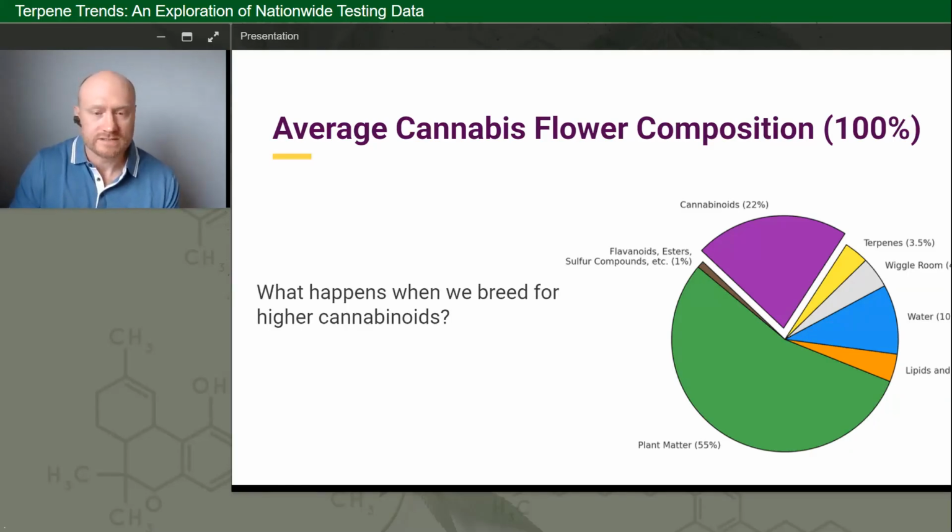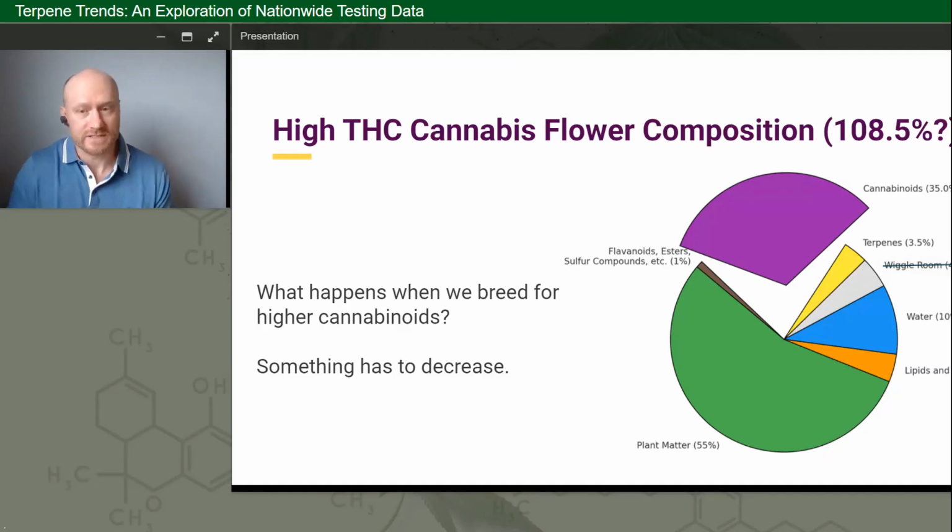And the question is, what happens when we breed for higher cannabinoids? What happens if the flower is not at 22% total cannabinoids, but at 35% total cannabinoids? Something has to decrease, because we can't have more than 100% when you add up all of the compounds. And so we do away with the wiggle room, but it's still significantly over 100%. That means that something has to give. There needs to be less of something for there to be more of cannabinoids.